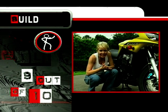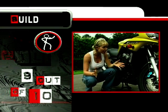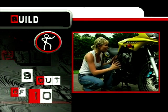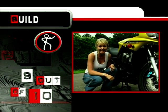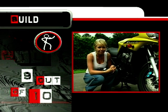So it's on to build quality. Well, Yamaha have an excellent reputation throughout the bike world for building superb machines, and the Fazer is no exception. It's put together so well and finished off absolutely superbly. I mean, the problem with this is, it's almost too perfect and can lack a little bit of character.